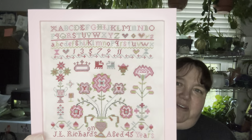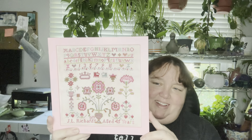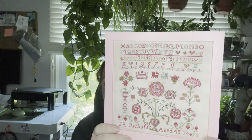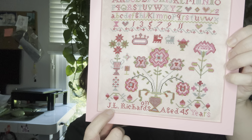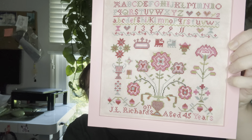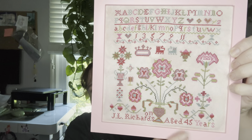The colors are beautiful. It's not even in the frame. I realized that it's just kind of in here. I wanted to see if I liked this frame, and I think I love this frame for it. I did change the name on the bottom. It's Ann Richardson. I changed it to J.L. Richardson because Richardson's my last name. And then, of course, my age, not hers.